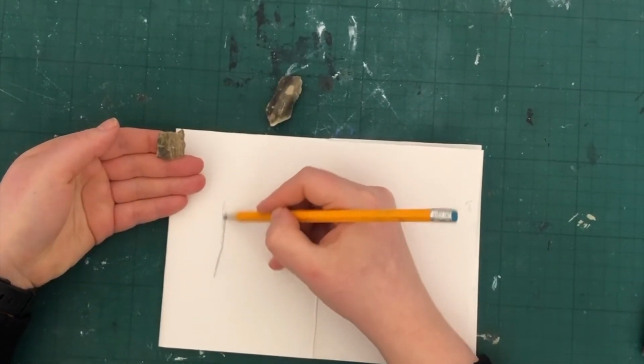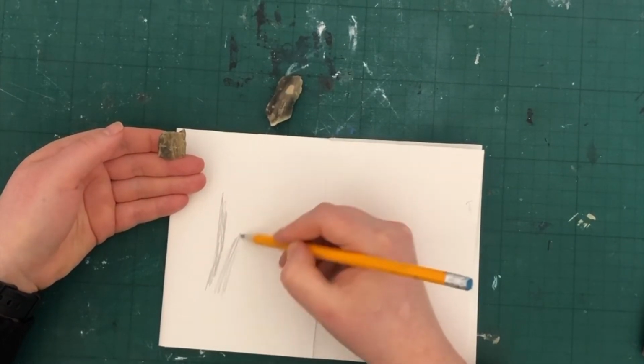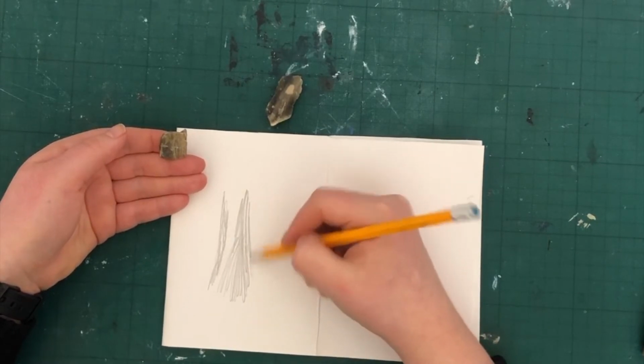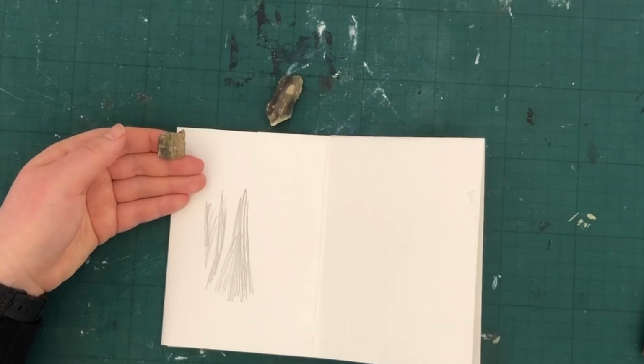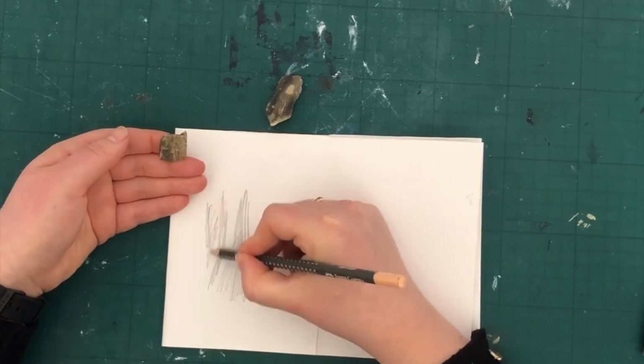Next up, I'm going to use a piece of flint that I found in my garden, and I'm going to do a colour and line drawing. And what that means is, instead of drawing the outline of your fossil or rock to start, you're actually going to do colouring in or shading first of all. So I'm using some pencils and some coloured pencils and building up that layer of the colours.